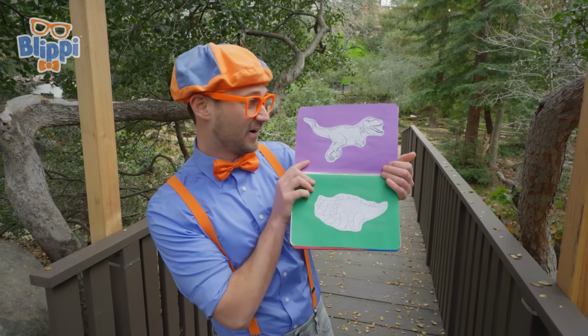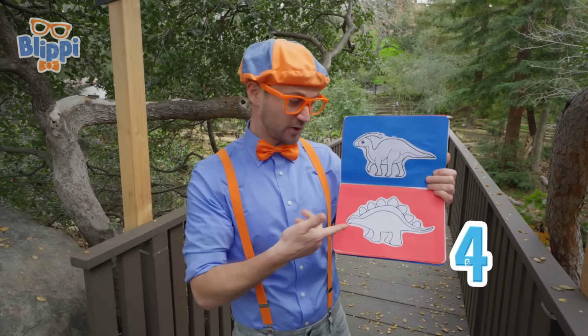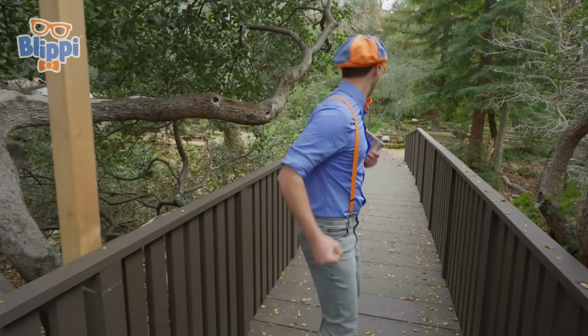Whoa, cool. There's three dinosaurs. Ooh, four and five. All right, let's find all five of these dinosaurs and then we'll color one. This is gonna be so much fun. Yeah.